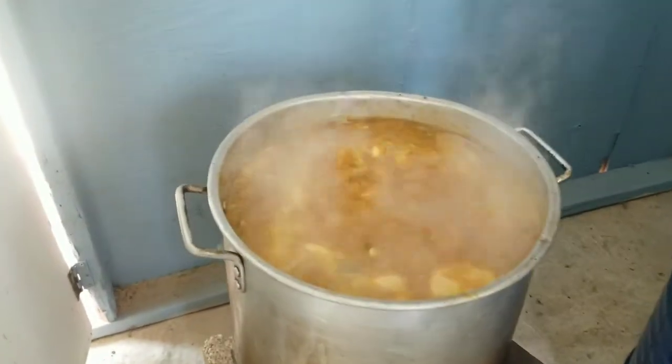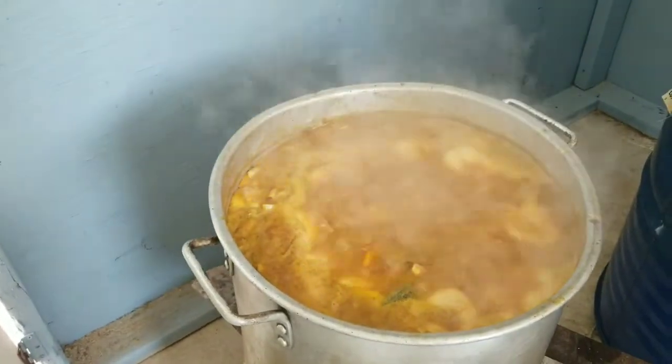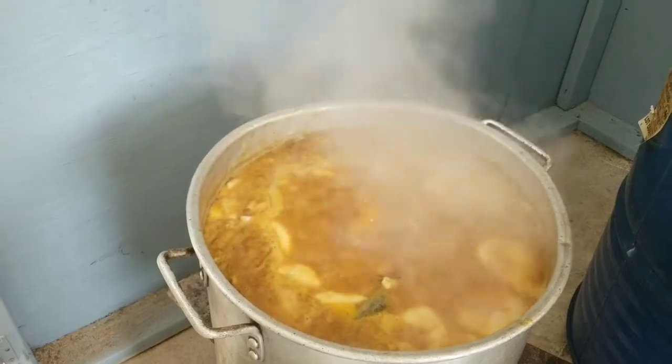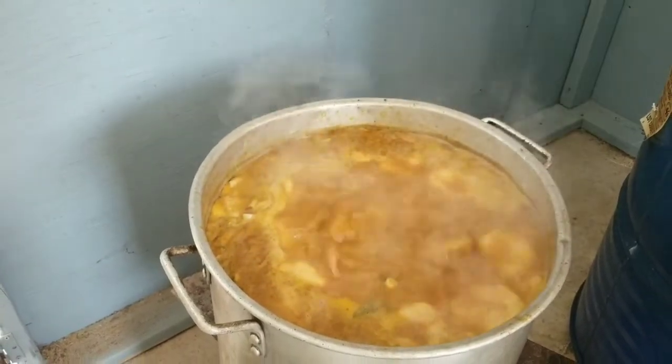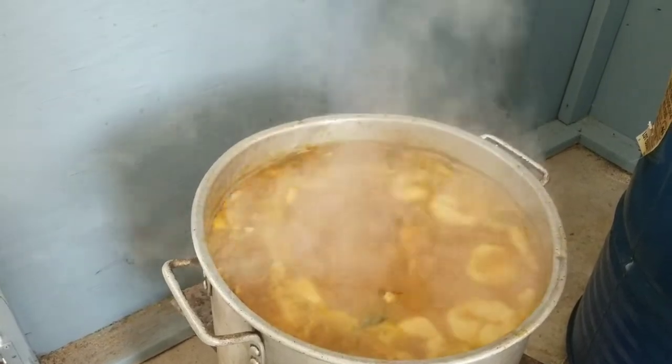So what else is cooking in your kitchen? Oh, a pot of soup. What kind of soup is this? This is chicken foot, chicken neck and red peas, and pumpkin in there that gives it that nice yellow color, guys. So you hear that? That's one of the things on the Chef Caveman menu today.